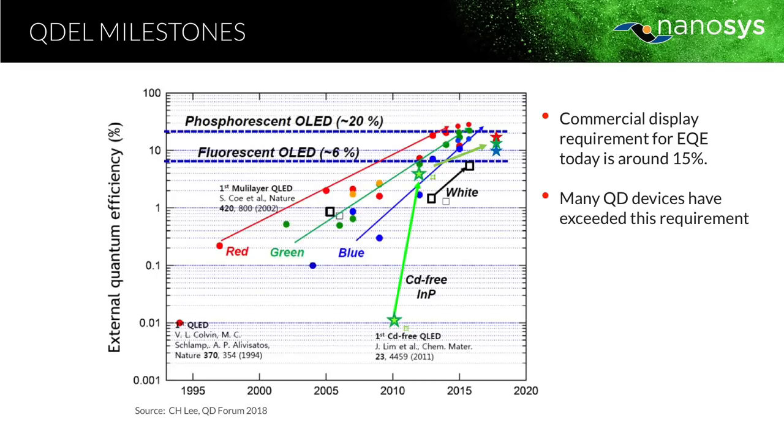If we look at efficiency milestones, I have to apologize to Professor Lee for stealing his slide, but it had all the information I wanted on it. So anyway, this is his slide, but you can see that great progress has been made in quantum dot device development. Pretty much most of the ones on this slide are cadmium-based materials.